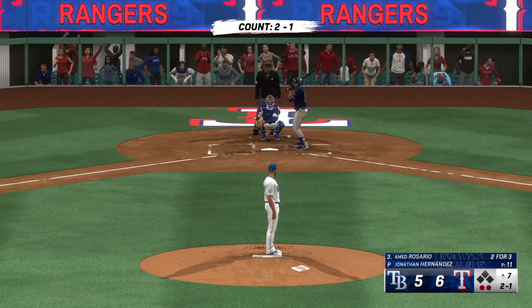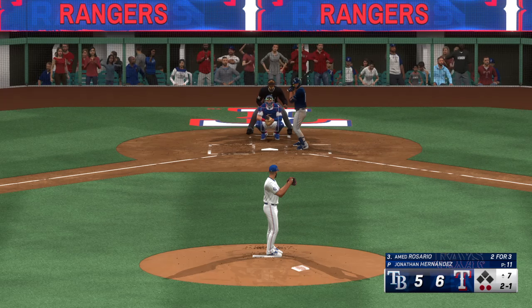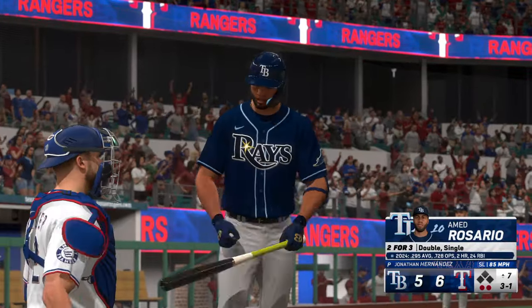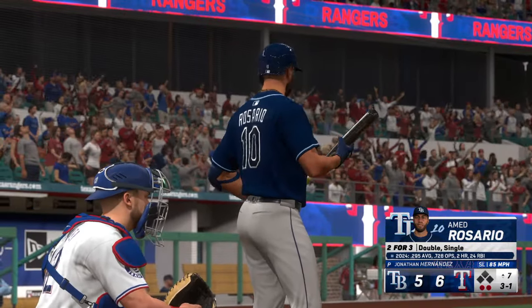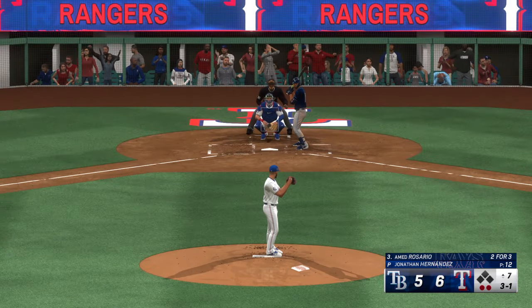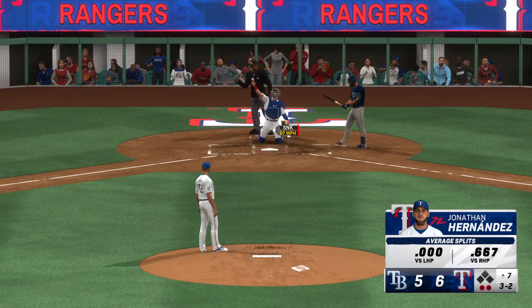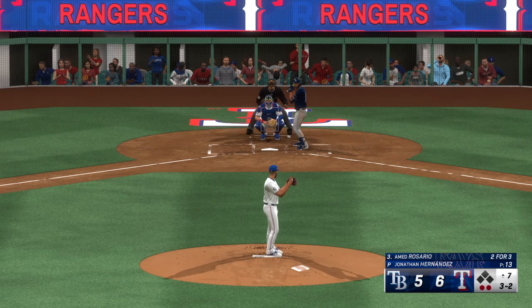Stepping in, Ahmed Rosario. The 2-1. That's a little bit low. Two down, nobody on. There's a strike. Rays down by a run here in the top half of inning number 7.